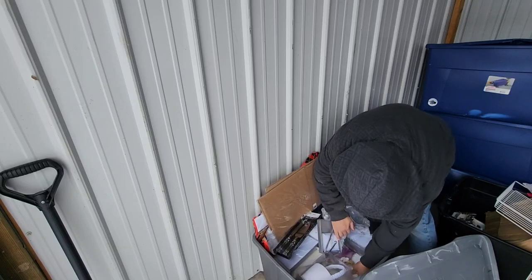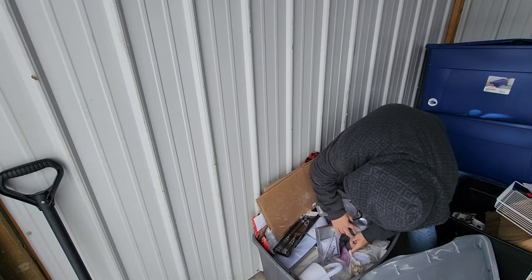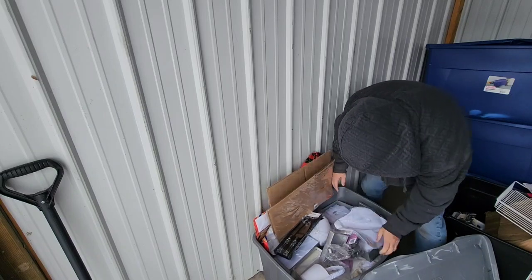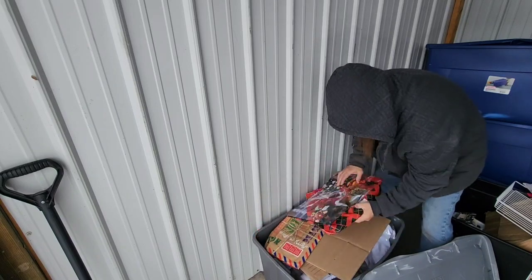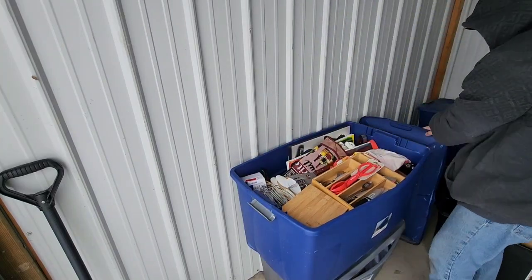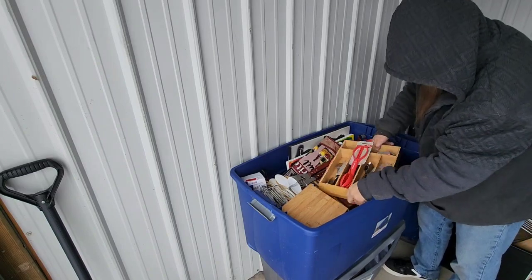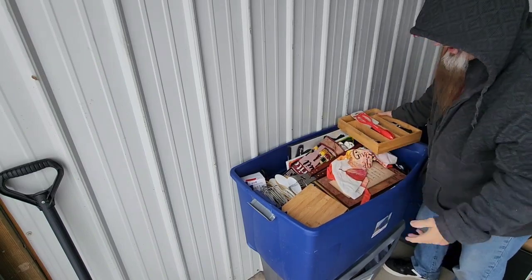Now, however, all the furniture in this unit has been high-end. Looks like a really nice table for behind a couch. I can't remember what those are called. But down here, we do have one of the really nice little entertainment centers with the barn doors. I know that we looked at these at Ashley's Furniture, and they were about $800 to $1,000.